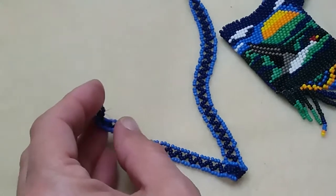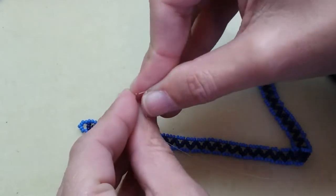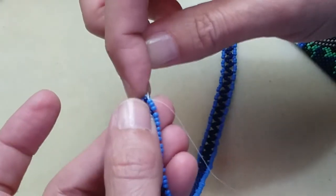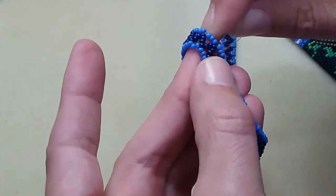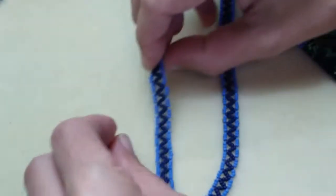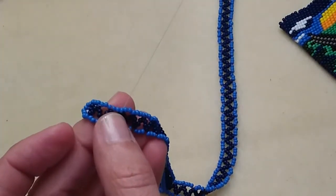Now, I'm going to take a smaller needle and I'm just going to work this little tail in a little bit, and work it into the chain a little, just so it's hidden. I'm just going to kind of work it up more up the chain, just to kind of hide that tail out of the way. All right, get that tail out of the way. I'm going to snip that off. There we go. Now we have our thread attached to our other chain.